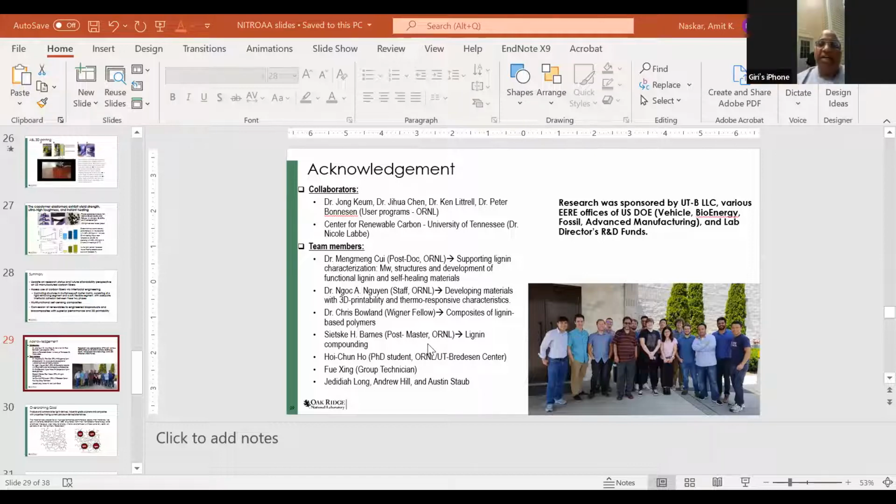Yeah, Amit, this is Giri Iyer from Sentient Energy, a Coke company. Very, very impressive. I live here in Atlanta. Would love a chance to come see you at Oak Ridge, number one. Number two, can you comment regarding the energy intensity of the manufacture of carbon fiber and compare and contrast it to, say, high quality steel?